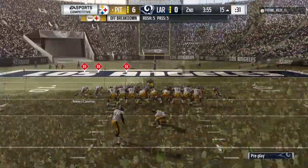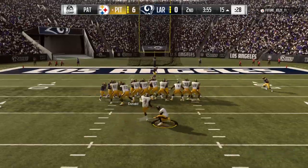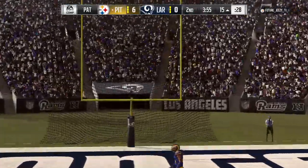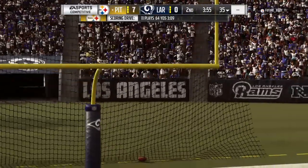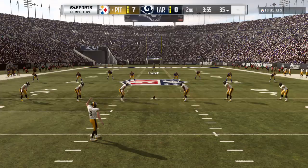All drives that result in points hurt a defense. But when they are the sustained variety, play after play, and they just can't get off the field and stop them, that can be demoralizing. Boswell good with the extra point, and it's now a 7-0 game.